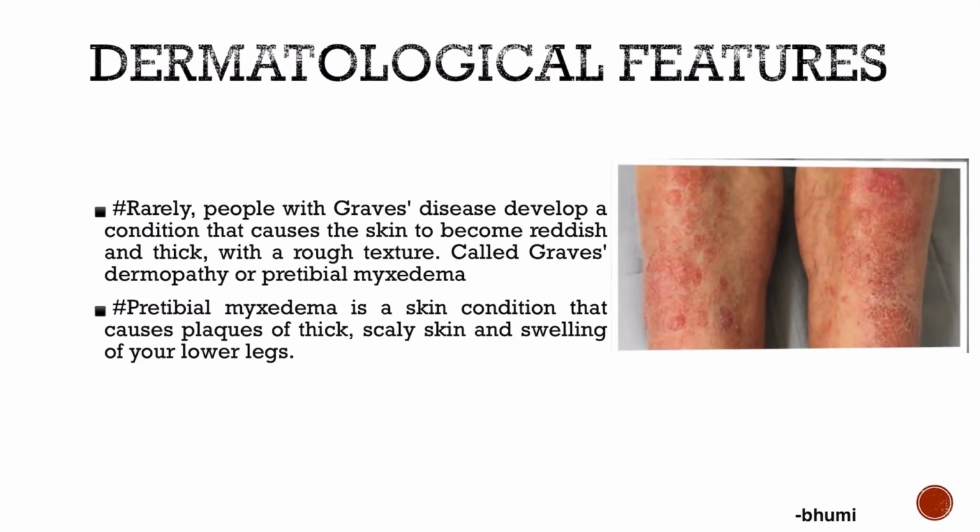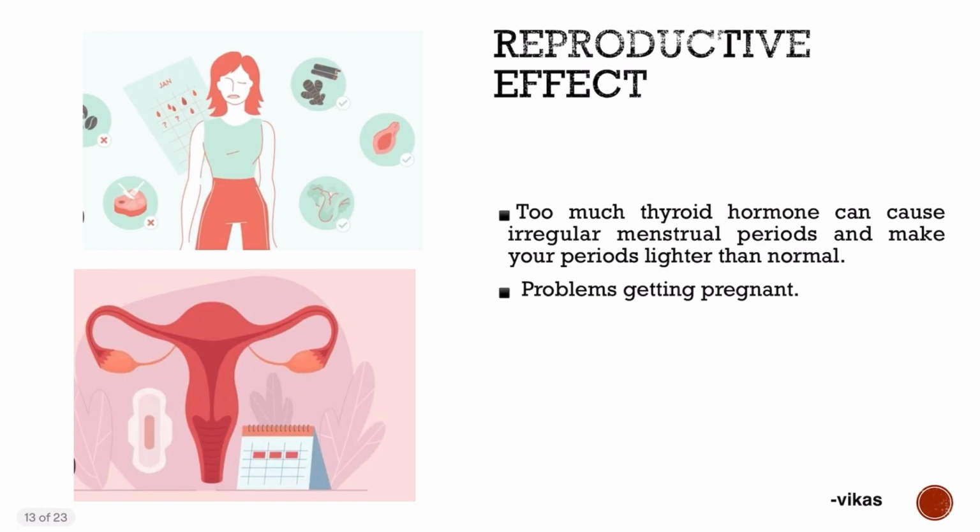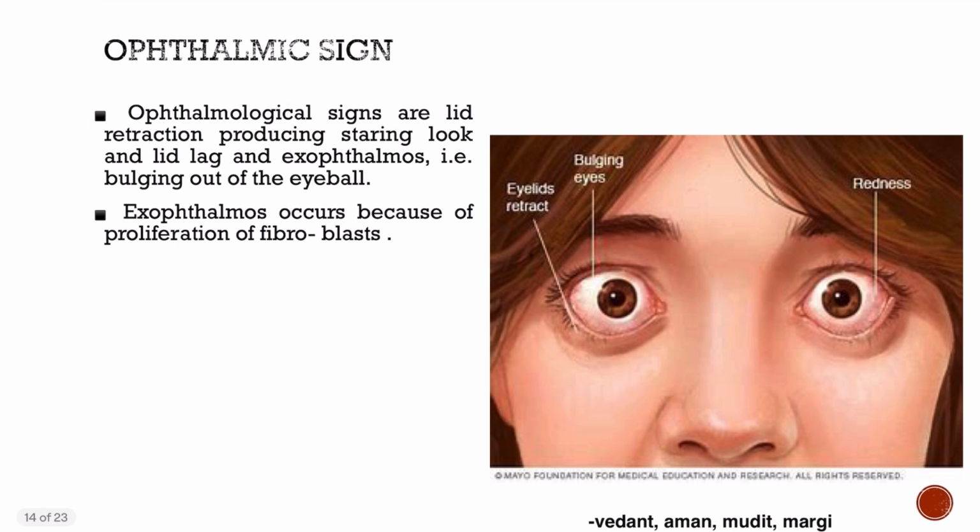Then come the dermatological features. Rarely, people with Graves' disease develop a condition that causes the skin to become reddish and thick with a rough texture, called Graves' dermopathy or pretibial myxedema. Pretibial myxedema is a skin condition that causes plaques of thick, scaly skin and swelling of your lower legs. Reproductive effect. Too much thyroid hormone can cause irregular menstrual periods and make your periods lighter than normal. One may also have problems getting pregnant.